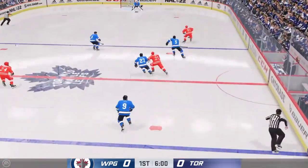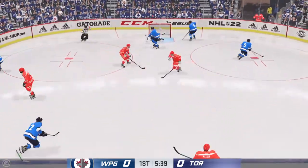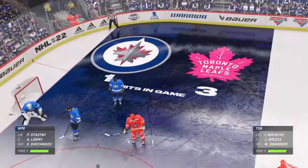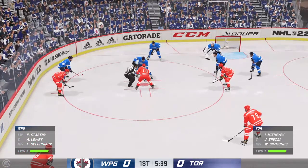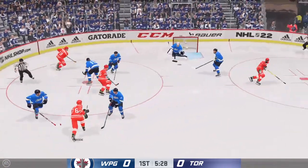Here's a race to it. Tavares with a step to the net, stopped by Hellebuyck, and he will hold on with 5:39 left to go in this first period. Scoreless from Scotiabank Arena. Here comes the faceoff, left side of the Jet goal. Christmas game to finish the season. Marlies finished their season with a 4-1 win.